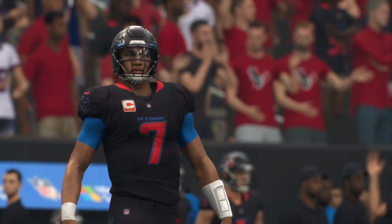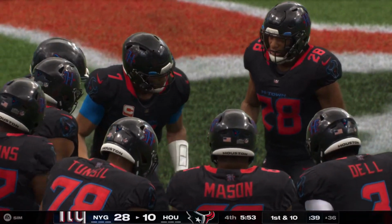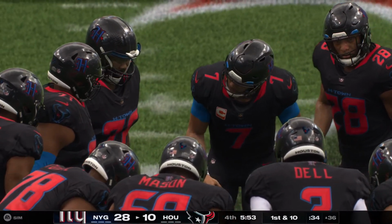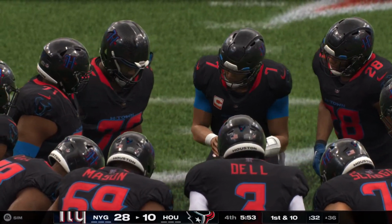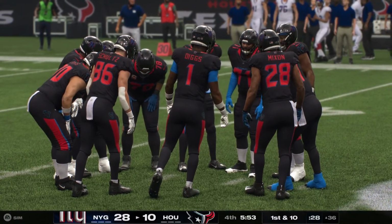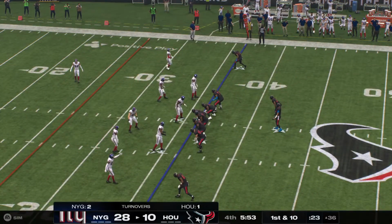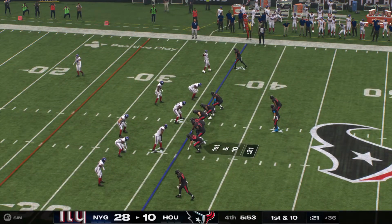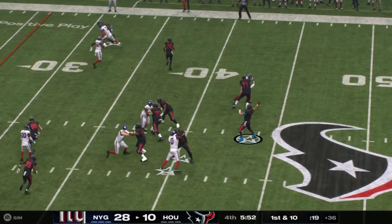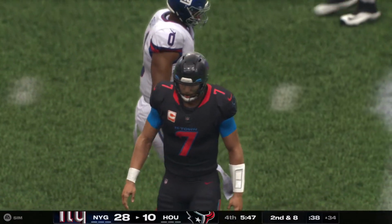Now we get a look at this Texans offense. Their last series sure was looking like points up until that interception, Brock. Hopefully they can move the ball similarly well as they take over here. First down, ball at the 36. Looking to throw here and shake off that previous INT. Has a man, it's Brown.